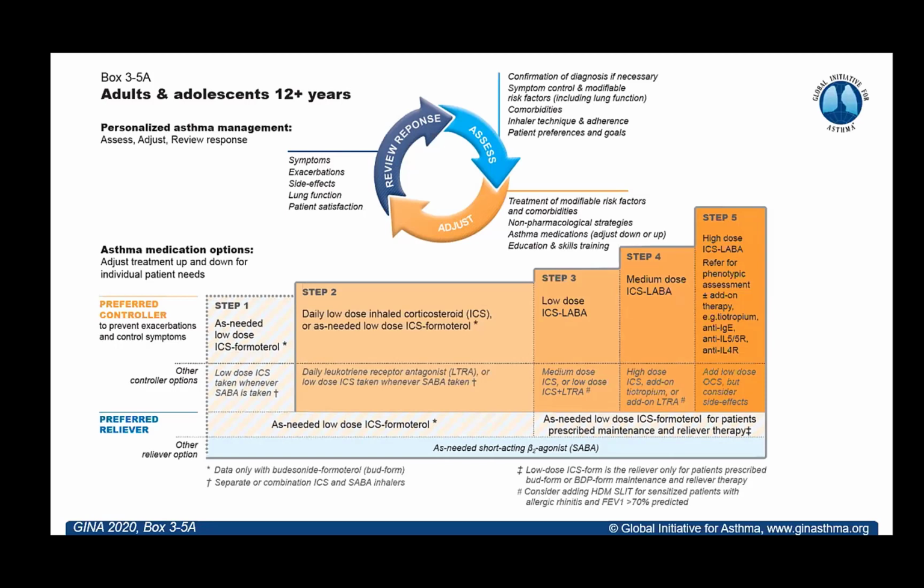And why Symbicort was actually chosen is important as well, because Symbicort has formoterol, which is a long-acting beta agonist. However, it is the only one that works quickly. So it's a long-acting beta agonist, but its onset to effect is rapid, sort of like a short-acting beta agonist. So you get rapid relief with sustained response.